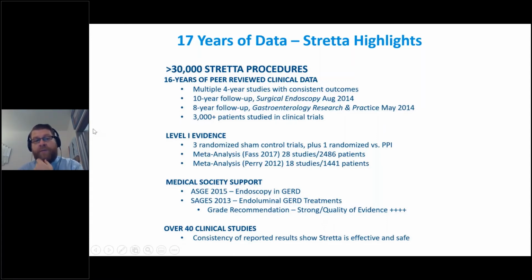We have good level 1 evidence with 3 randomized sham control trials plus 1 randomized compared to PPIs. The meta-analysis by Ronnie Fass in 2017 put together 28 of these studies and almost 2,500 patients. And we'll spend a little bit of time with that in a minute. We also have good medical society support. I haven't included the NICE support in this PowerPoint, but we do also have good NICE support from the NHS. And of course, just as a general model, there are over 40 clinical studies out there, and the consistency is quite good.